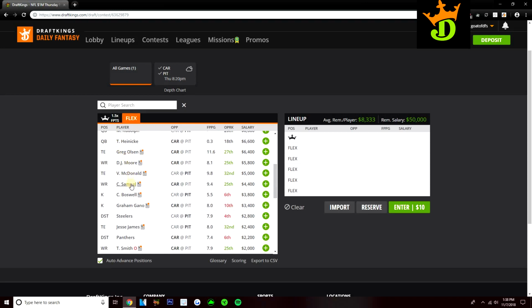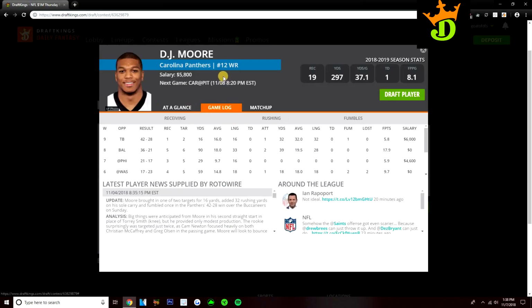But talking about the value plays, so like this core right here of 4 guys, Olsen, Moore, McDonald, Samuel, I think these are definitely our strong value plays, especially like DJ Moore, $5,800. I was very high on him last week in the main slate against Tampa Bay. He didn't do that well, just 1 catch for 16 yards. Did get a carry as well, a 32-yard carry. Just 5.8 DK points from DJ Moore last week.